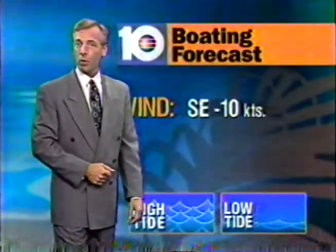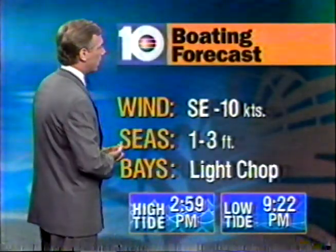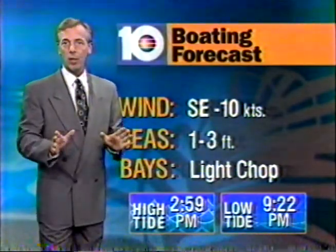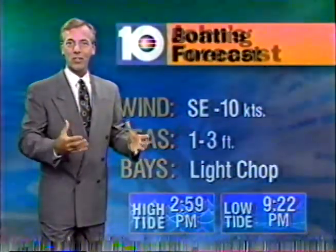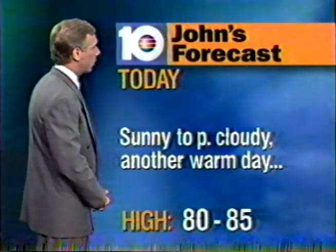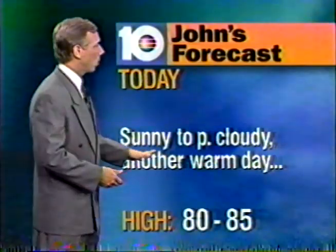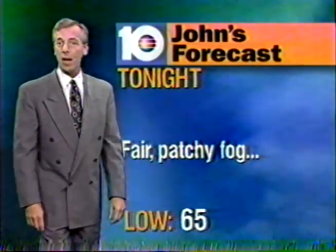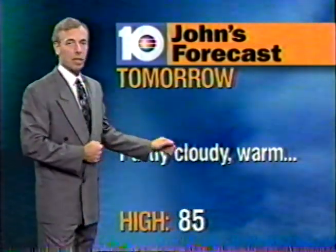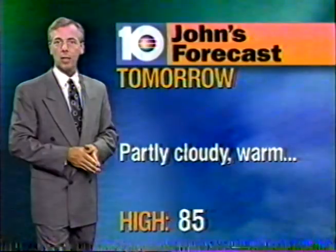Here's the way it looks for the boaters. A good day to get out there. Southeast winds at 10. Seas less than 3 feet today. The bay water's just a light chop. Keeping track of that surf temperature, because I know with all the sunshine, you want to get down to the beach and jump in the water. It's still a little bit cool. The water temp at 72. Sunny to partly cloudy. Another warm day today. 80 at the beach, 85 inland. Fair skies, some patchy fog, mainly inland later on tonight. Lows on down to 65 degrees. Partly cloudy, another warm day tomorrow with highs in the middle 80s.